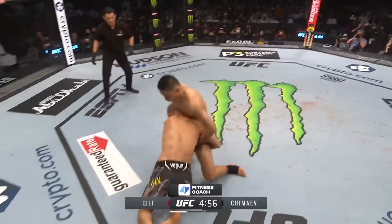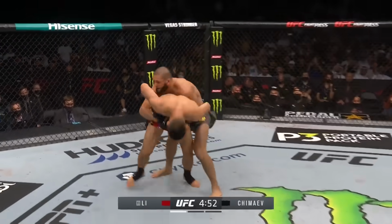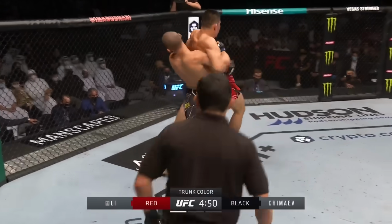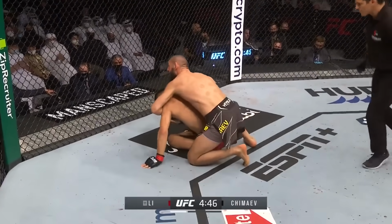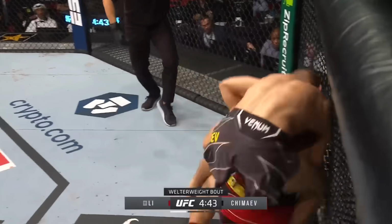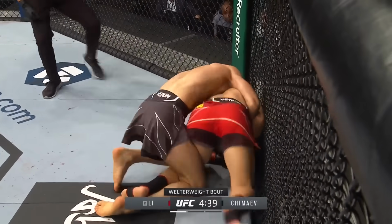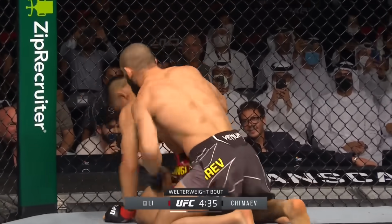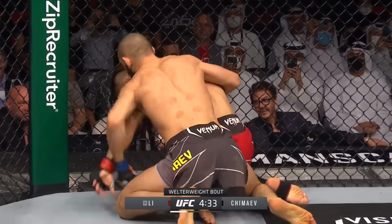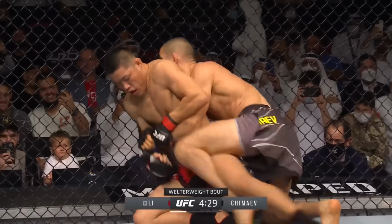Li Jingliang in red, Khamzat Chimaev in black with an early shot. Oh, nice defense by Li. Oh, nice job by Chimaev. Oh my goodness. He's talking to Dana. Wow. Well, that's impressive. He literally held Li Jingliang up while he spoke to Dana White. Brought him over to the UFC president so he could have a conversation.